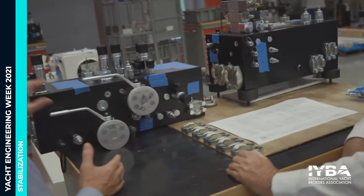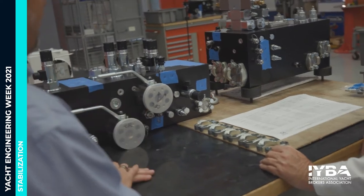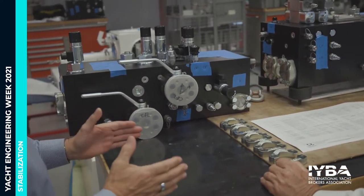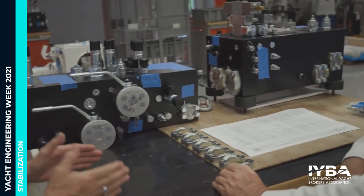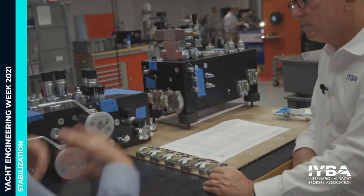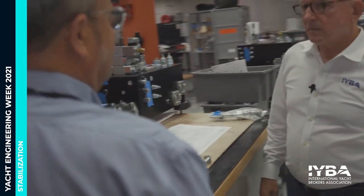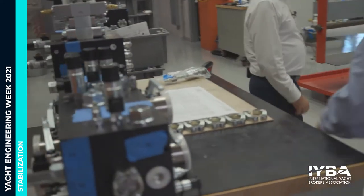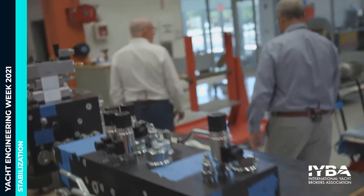So these manifolds, we design the manifolds, we do all the 3D modeling for the manifolds, and then we have them manufactured for us. So we're able to uniquely design for our products and not use equipment that's manufactured for other applications. And that's important. Absolutely. So we've got yacht applications, we've got military applications.